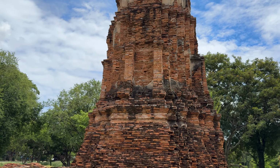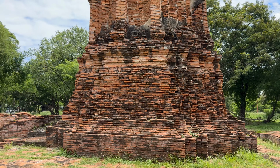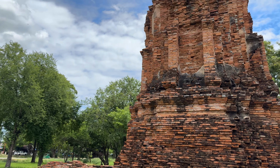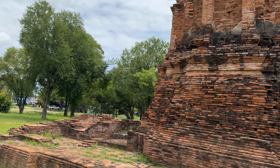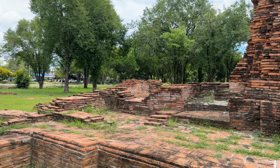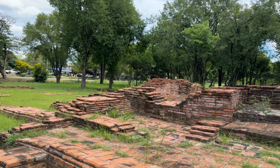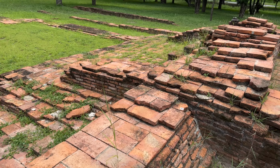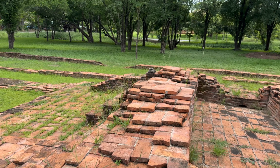So this is the prang right here. And so there would have been the standing Buddha images in these little notches right here. And then this would have been connected to the prang, to that wihan, back in the late Ayutthaya era. And you can see what's left of the base here of all of this stuff.